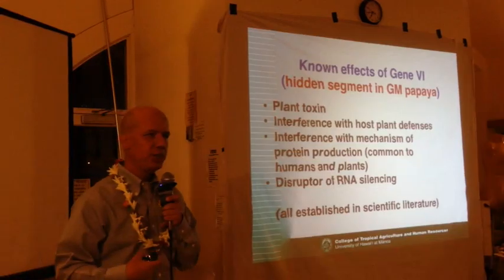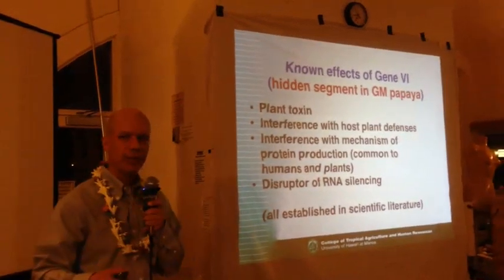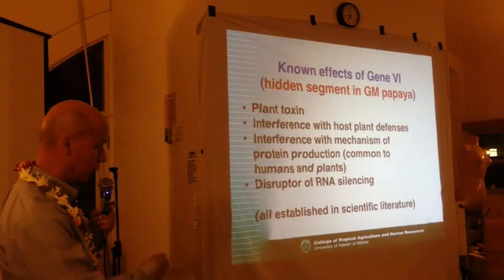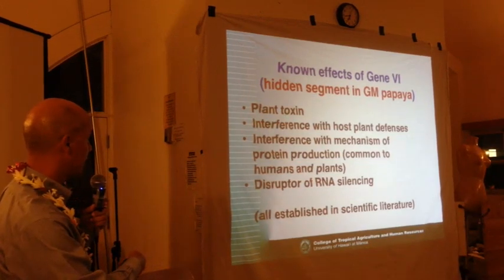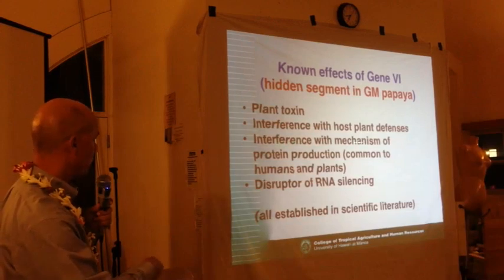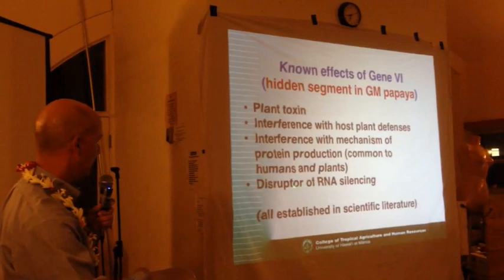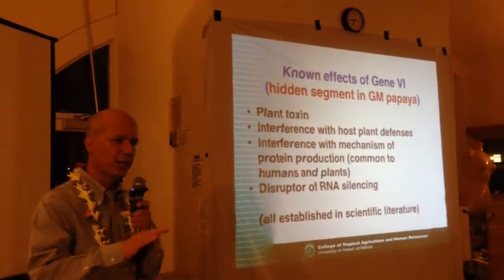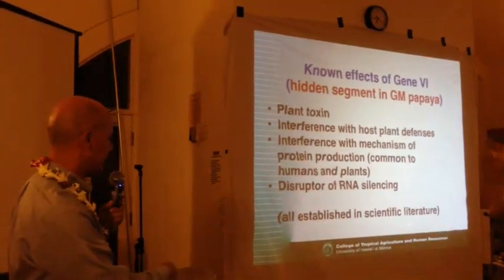Separately, this gene segment has been well characterized in the literature, not related to GM crops, but separately. So we know that this gene, which is called gene 6, has these side effects: a plant toxin, interferes with host plant defenses, interferes with mechanisms of protein production common to humans and plants, and a disruptor of RNA silencing. That means they can wake up genes that were dormant in the body. And all of this is established in the scientific literature.